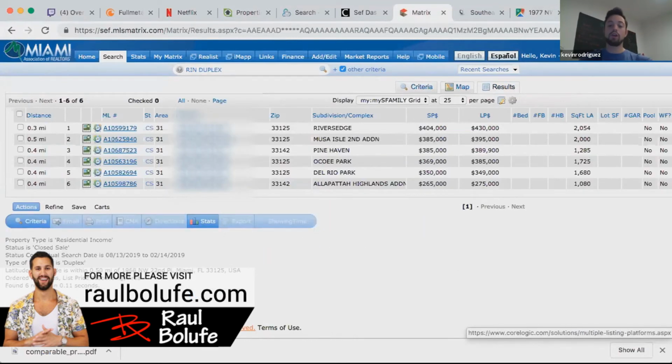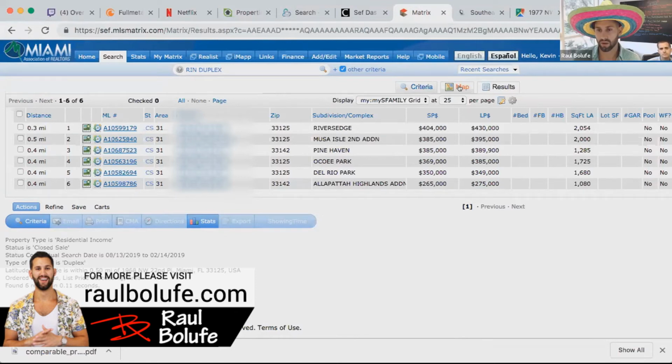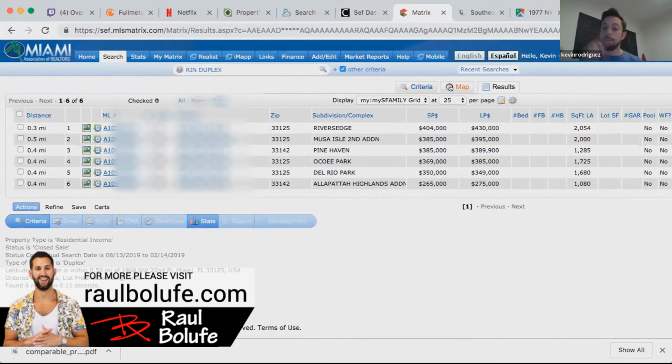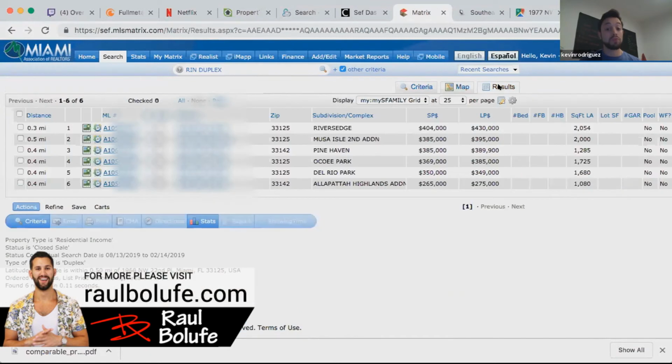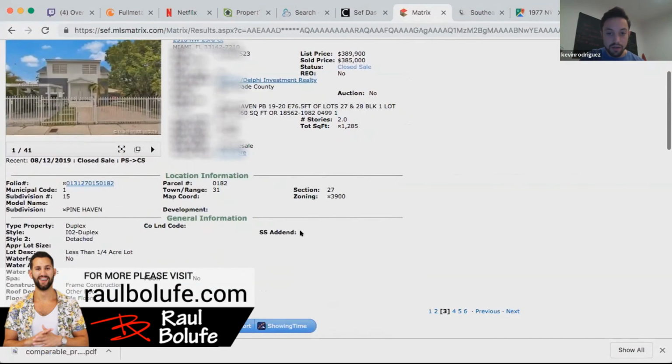So here are some closed sales within the last year. We got a 404, a 385, a 385, and a 369. We're going to go with the 385, the 1285 square feet and the 1080 square feet. Those are the nearest ones. But even though they're at 385, these are really, really old. They were built in 1945, 1947.